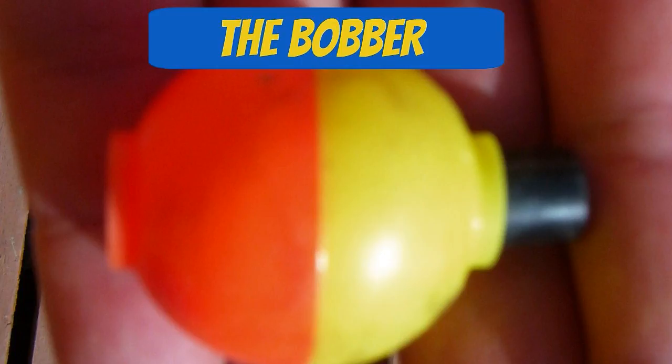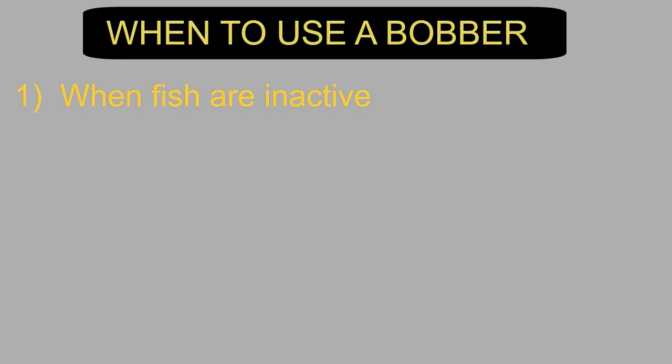The bobber, aka the float. When we think about fishing with bobbers, you think mostly about kids, beginner fishermen, fishing with worms, catching panfish. But it's not just for that. There's many times when a bobber can be very useful for catching bass.